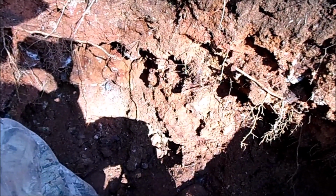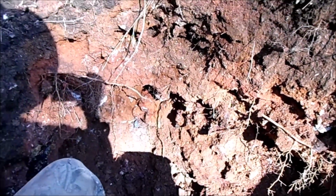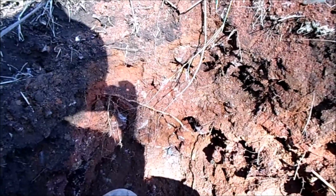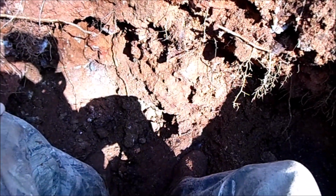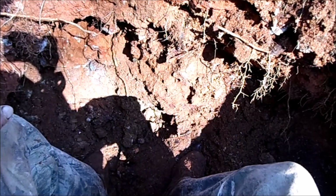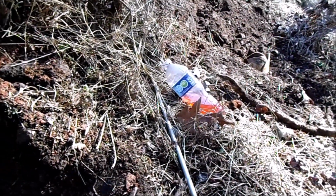But I wanted to try and experiment on this section and just randomly dig where the ground felt loose. And as you can see, I was right. It's not producing anything. So that's one of the tips. Very important tip, I can tell you.